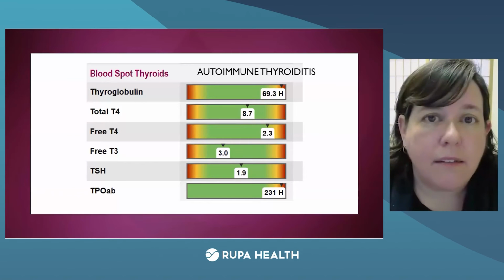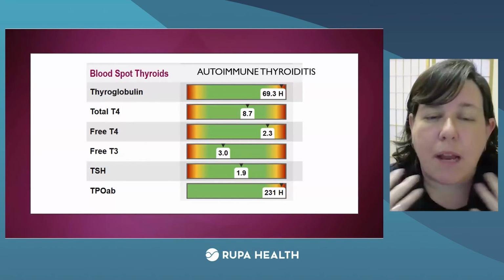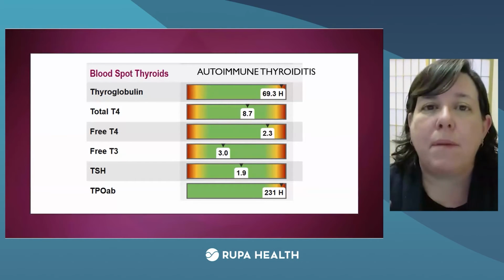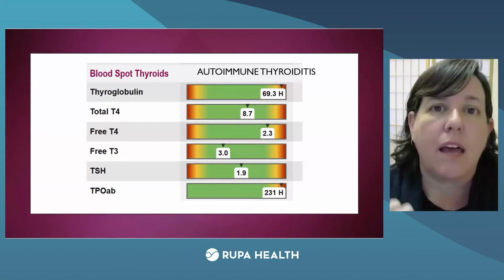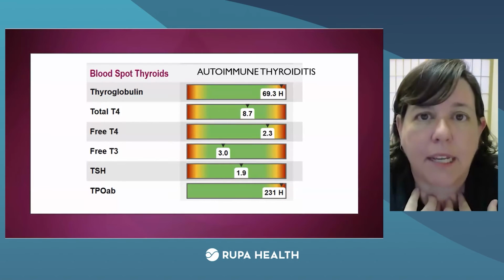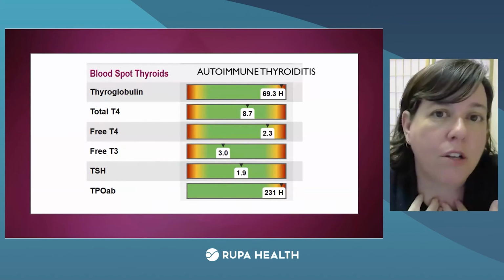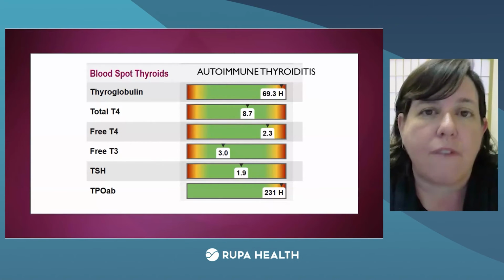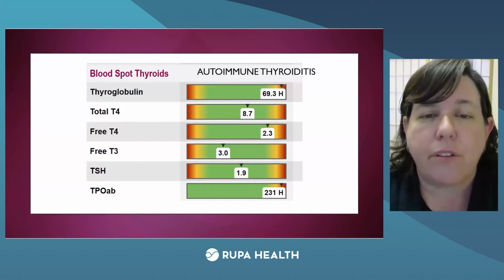Autoimmune thyroiditis? Absolutely, because their antibodies are high. That thyroid's getting larger. There may be a lot of colloid production and a lot of stored thyroid happening in that thing. So we might have a nodule as well. We may have goiter, but autoimmune thyroiditis definitely can present just like this.